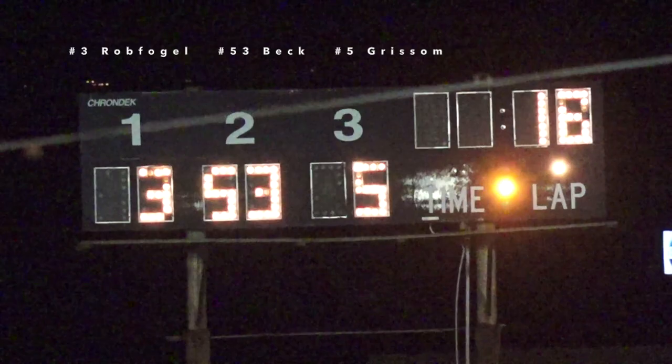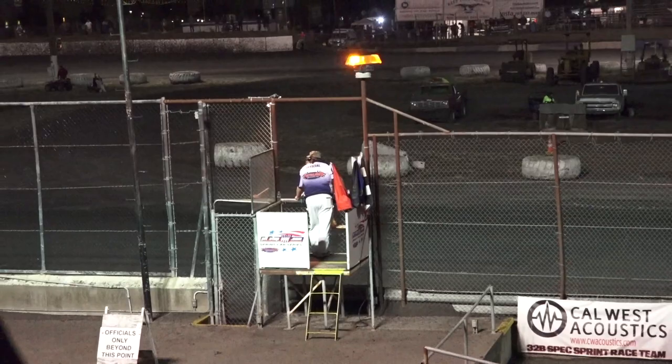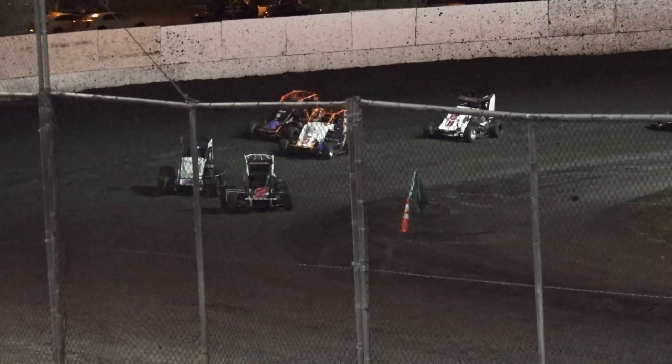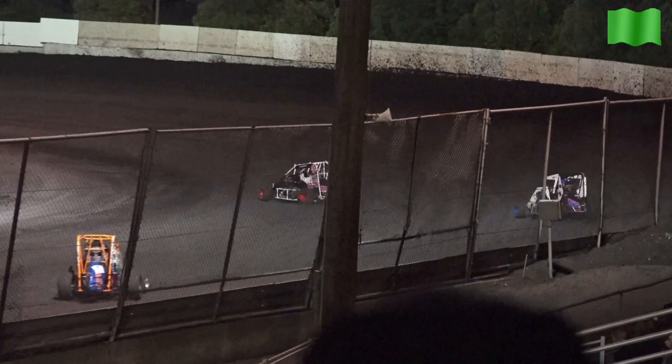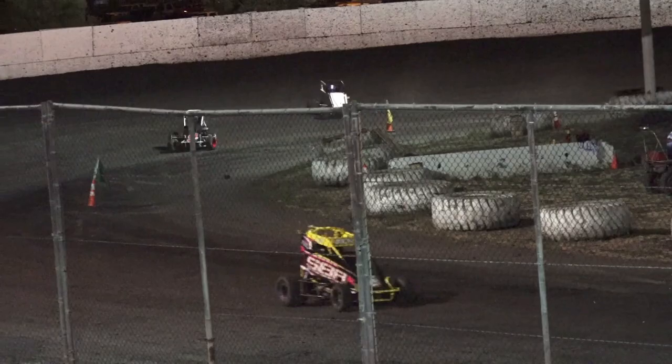Nick Robfogel leads Jim Beck. Kyle Grissom third and Koen Shaw fourth. Battle of the race is for third and fourth between Grissom and Shaw. For that matter, does anybody have anything for your leader, Nick Robfogel? We're going green right now. White flag is out, one to go. Beck gonna try to go around Robfogel.